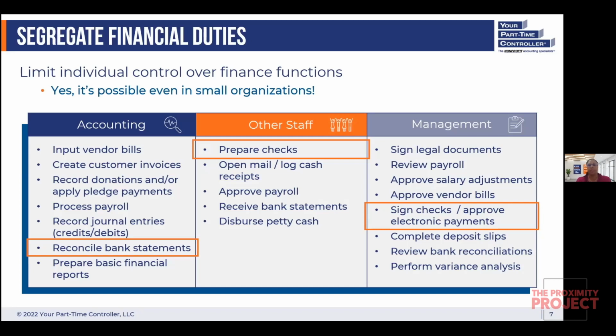Staff within the organization need to be able to properly segregate things. The one example here highlighted in the orange boxes is reconciling the bank statements, preparing checks, and then signing checks. You really want those to be three separate people, but obviously in a very small organization, that's really difficult to do. So, whoever is actually preparing the checks, writing the checks out of the system, shouldn't be the same person who's signing them.